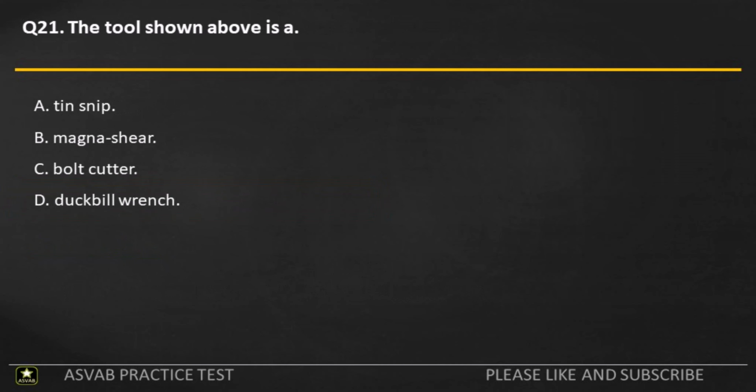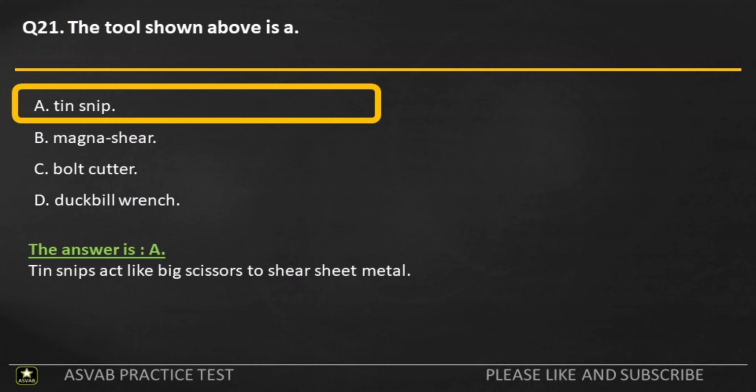Q21. The tool shown above is A. Tin snip, B. Magna shear, C. Bolt cutter, D. Duckbill wrench. The answer is A. Tin snips act like big scissors to shear sheet metal.